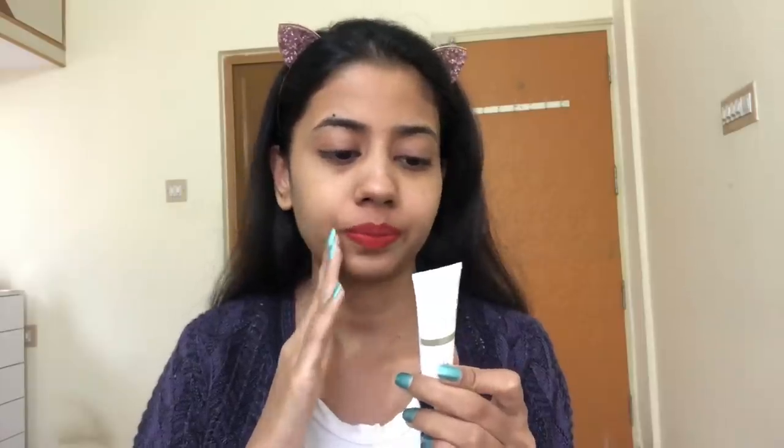Okay, so the first step is cleanser cum toner. And the direction says apply VLCC cleanser cum toner on face and neck. Massage in circular motion and wipe off with moist cotton. So we will first use this. It is sealed, which I like.